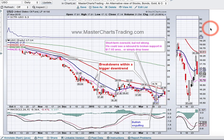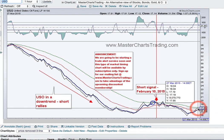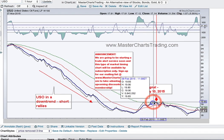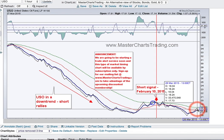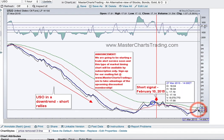Now, as far as re-entering on the short side, it's possible, but it's just not an ideal place to do so for me. See how here this blue line crossed above the green line, and this was an excellent shorting opportunity once the trigger signal hit. But here we were not that overbought, so I might enter it here, but I will need to look for a really compelling entry place.